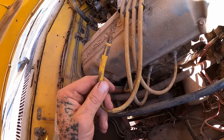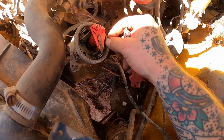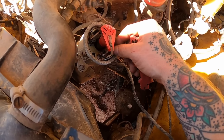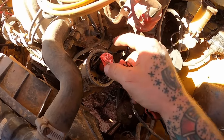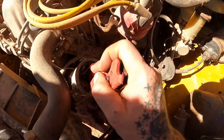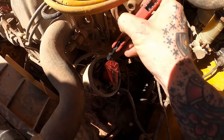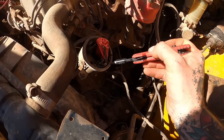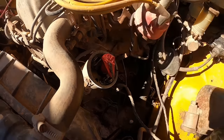Ain't getting no spark. We got no spark, but if you, I'll show you. Yeah. See that? Getting a little spark. So I think we're good with all this. We just got to get a good ground to our coil and then a good connection going between these suckers, because that one ain't gonna do it. So we're gonna have to rely on getting this side good to go. Try it again, Slick.